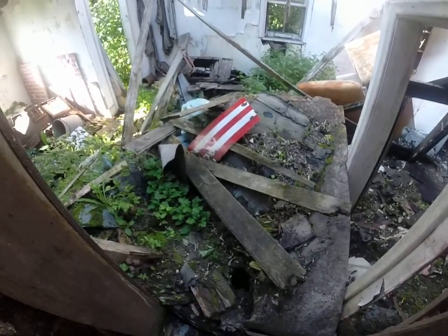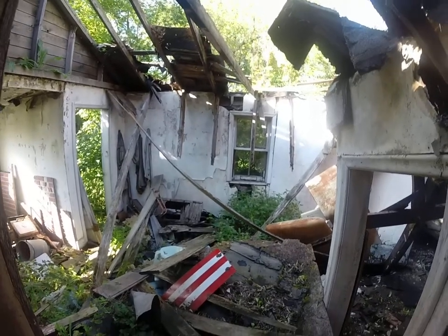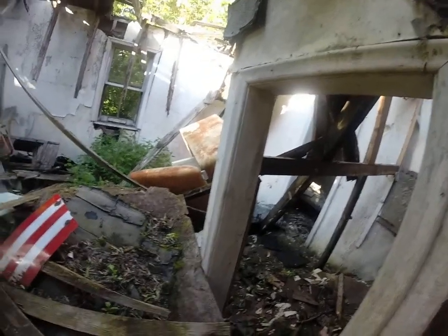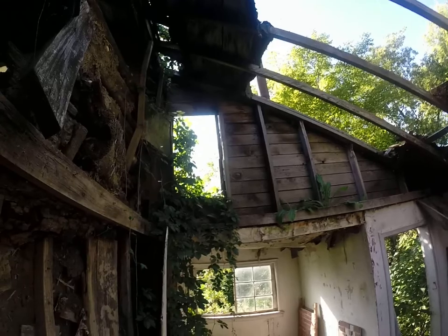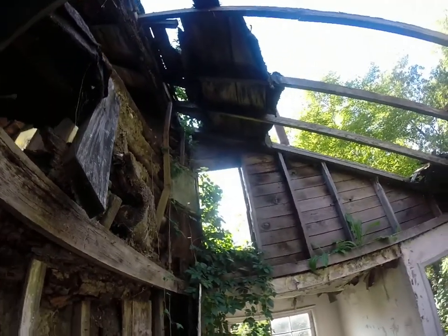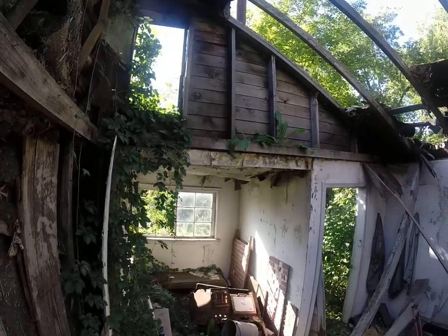Hole there. Maybe something fucking lives under here. I really want to find out. There's like a bed back there. This part completely collapsed. As you can see, there's vines growing all out here. Nature's completely reclaiming this.